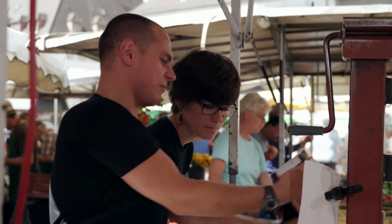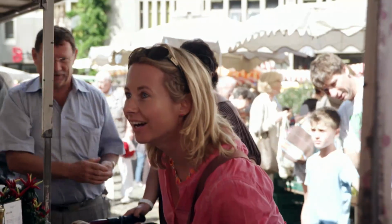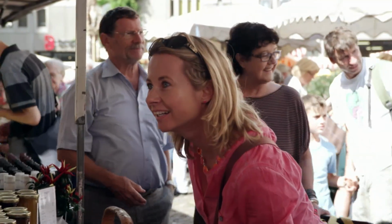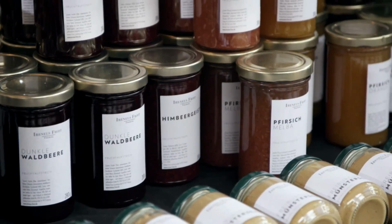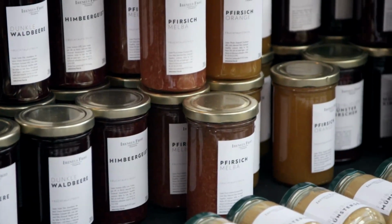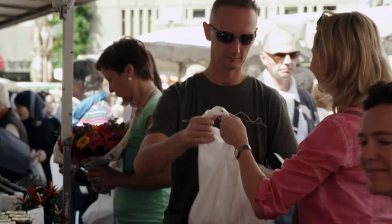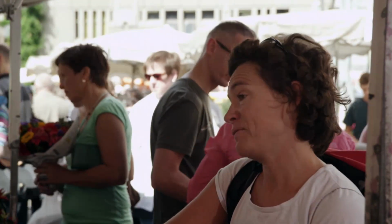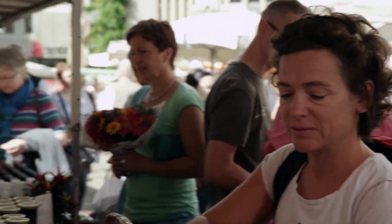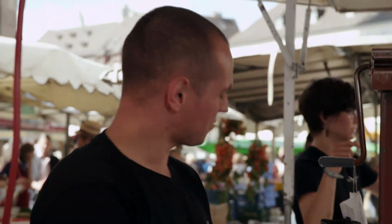What are these? Blackberry, marzipan and wild berry. You should try the wild berry on pancakes, and the blackberry is great with yogurt. I'll even let you put it on bread. Barbara, what can I get you? One fig mustard and one poppy seed mustard. Are you addicted to it? Not me. It's a present for someone. Great. Cool.